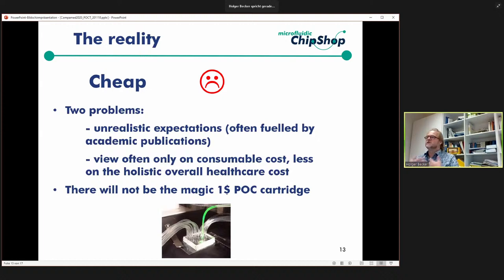academic groups claim they can do something for 50 cents a piece or a dollar a piece. And they talk about something like I've shown here, while what they actually mean with cost from their perspective is the raw material cost of this, you know, slab of PDMS or so. Because of course, the time the PhD student sits there and connects all the tubes costs nothing. The clean room in which this thing is made costs nothing. This, of course, is an unrealistic view on how cost for a regulated diagnostic device comes about. So all these additional other factors are not taken into account.